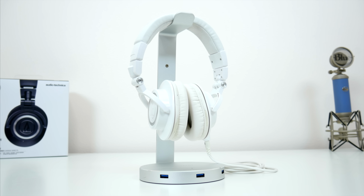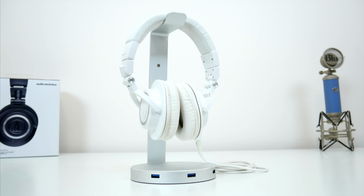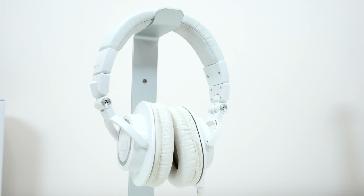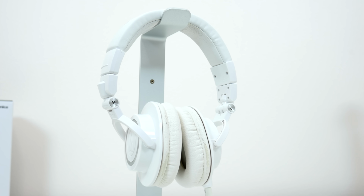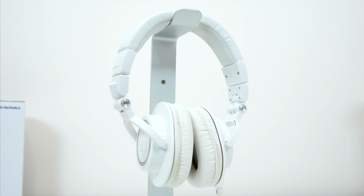So I'm obviously very fortunate in getting the chance to check out all of the latest and greatest tech products. And more often than not, I'm probably upgrading and swapping things out just about every month. But for the last few years now, I've actually had just one pair of over-ear headphones for day-to-day use, and they've been these, my white Audio-Technica ATH-M50x's.